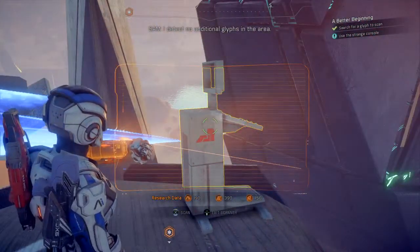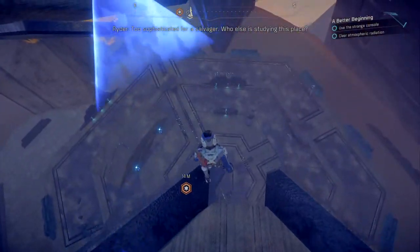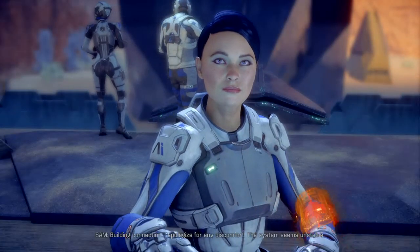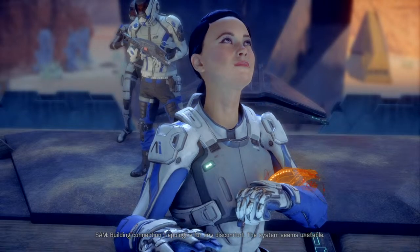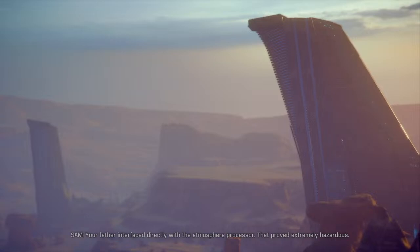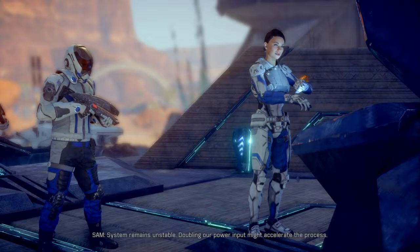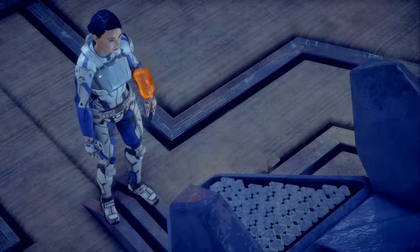I detect no additional glyphs in the area. Too sophisticated for a salvager. Who else is studying this place? Building connection. I apologize for any discomfort. The system seems unstable. This would happen when my dad tried doing this? Your father interfaced directly with the atmosphere processor. That proved extremely hazardous. These structures could reveal its control center. System remains unstable. Doubling our power input might accelerate the process. I'll give it a shot.